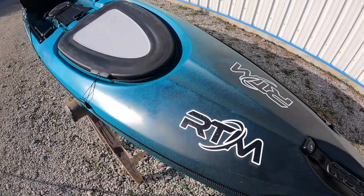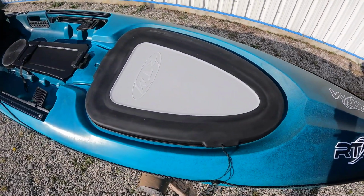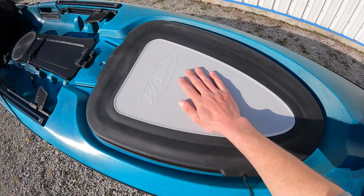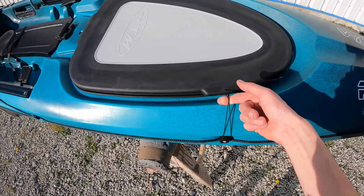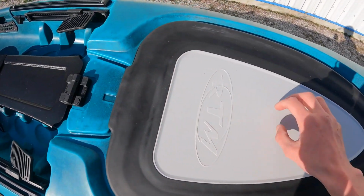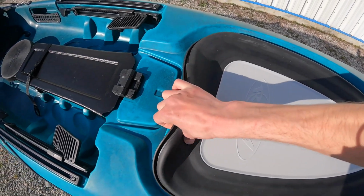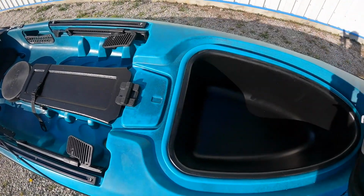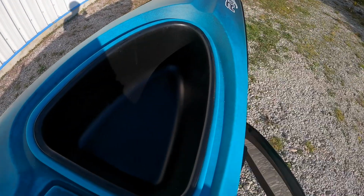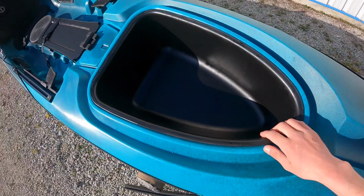Just moving further back along the bow, we come to a large front bow hatch. This really is a decent sized hatch here. That's my hand for comparison, and the hatch lid is leashed to the side there. It's a dual density hatch, hard plastic center with soft rubber outer. Makes it very easy to peel off the lid. That's peeled off there. That just stays leashed, and it opens up to a really good size area.